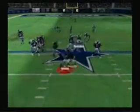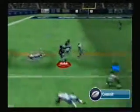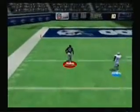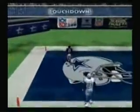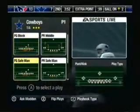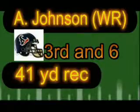A little misdirection. Breaking free. The 30, the 20, and he showboats his way toward the end zone. Touchdown, Texans. An incredible run to get him into the end zone.